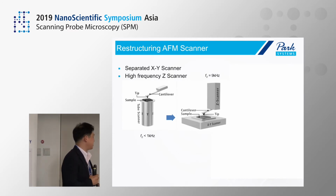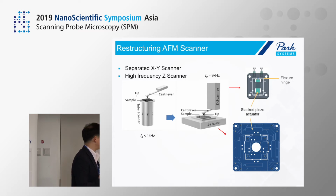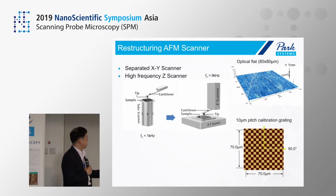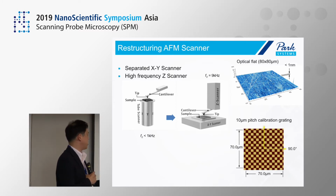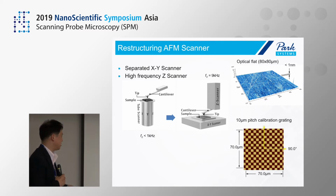This one is the AFM scanner. Conventionally people use the tube scanner, with XYZ together, but we separate this scanner into X, Y, and Z. And here, instead of using just the piezo materials, we are using flexure hinges, and those flexure hinges are pushed by this stack piezo. This pushes those flexure hinges to give out the scanner movement, and those movements are detected by the position detector. As a result, we were able to minimize the out-of-plane motion, and it also gives great orthogonality on the images.